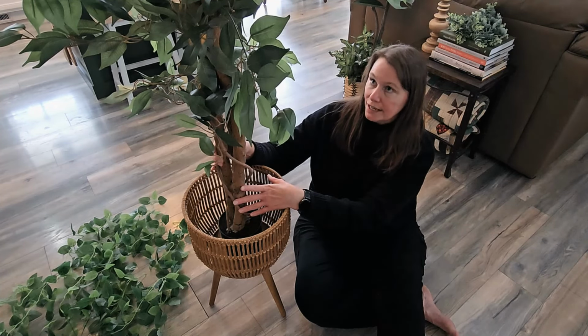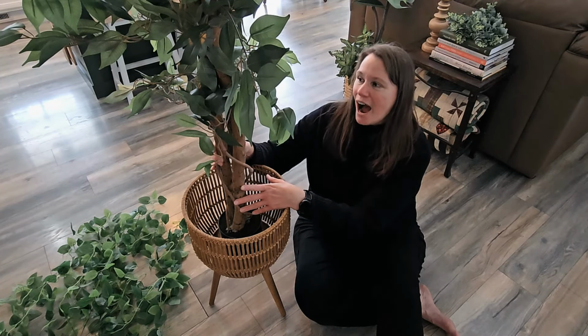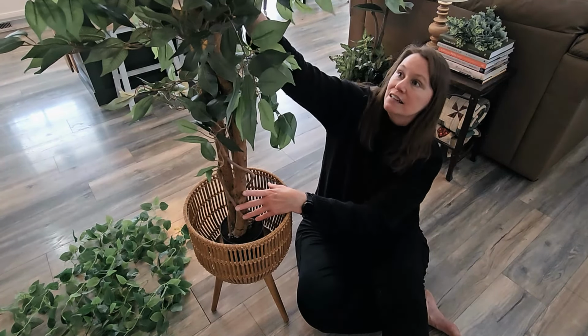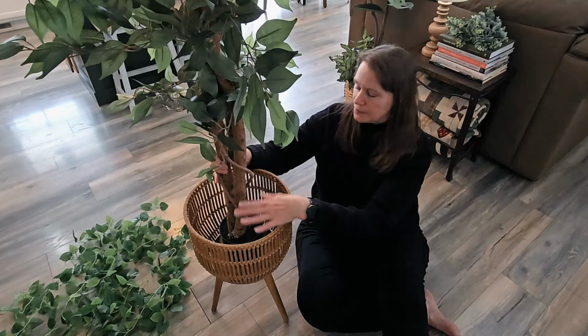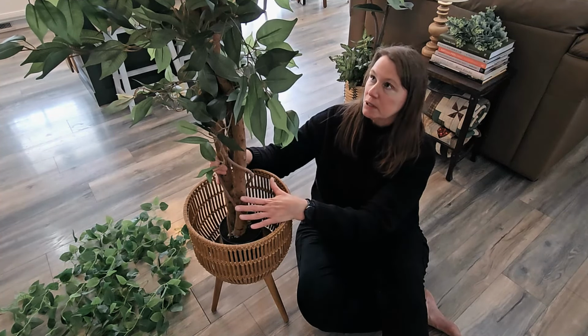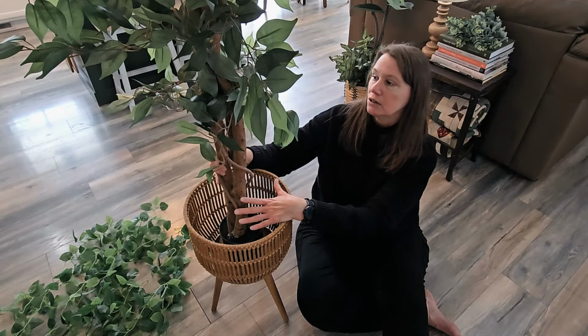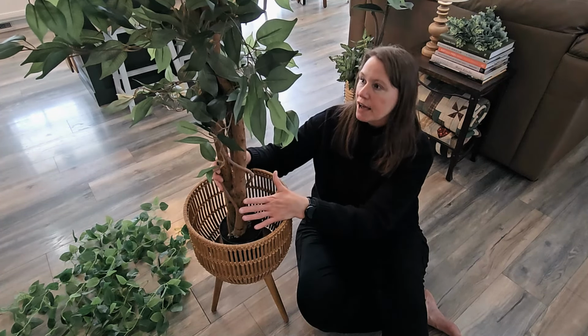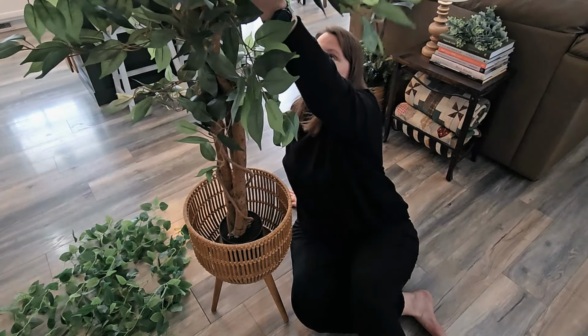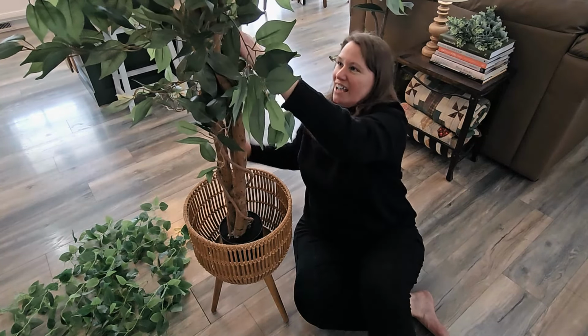I found this tree on Amazon and I'm not 100% impressed with it. Especially for what I paid for it, this tree was a little bit expensive. Just a little bit. I mean, it wasn't horrible. It wasn't exorbitantly expensive, but it was enough that I'm a little disappointed, but I'm going to go ahead and keep it and live with it for just a couple days and see. I did spend a little time fluffing up the branches.